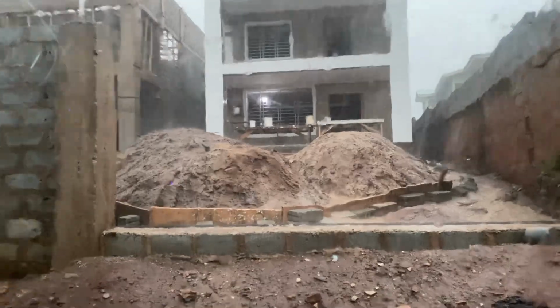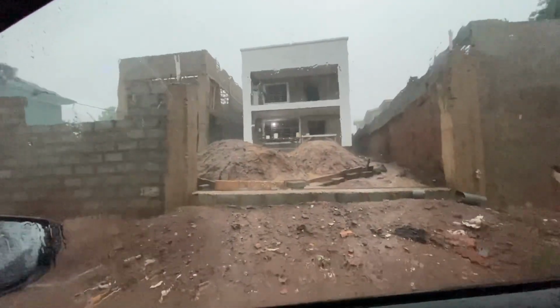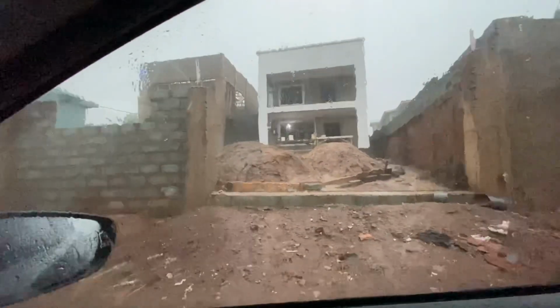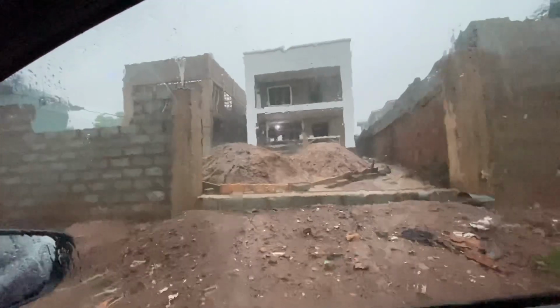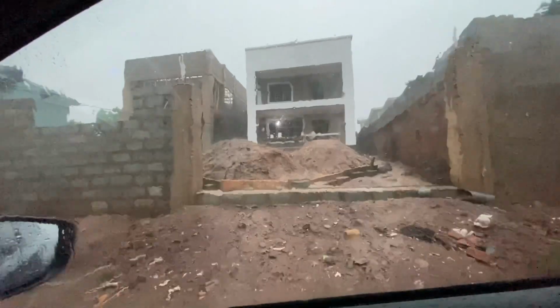Another thing you can do is to visit the property during periods when it's raining, right? And check to see if the rain is coming in, if there are leakages and things like that. Also check to see if there are cracks on the walls. If the pillars have cracks, check if the iron rods are sticking out. You can check the quality of the iron rods they used, and all these will help to give you an idea. Inspection and going with a professional can never be overemphasized.